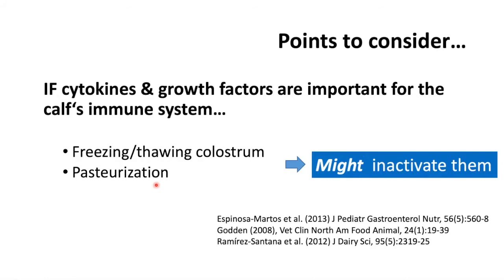And here the literature is a bit, let's say, unsure. Normally in the literature they look at only special cytokines, and here you can find papers saying yes, freezing, thawing, pasteurization inactivates them. Others are saying they don't inactivate them. Again, my opinion is that in part, for instance the chemokines or other growth factors, are very sensitive to temperature. So it really might be the case that every alteration of colostrum affects cytokine concentrations and relations between growth factors.